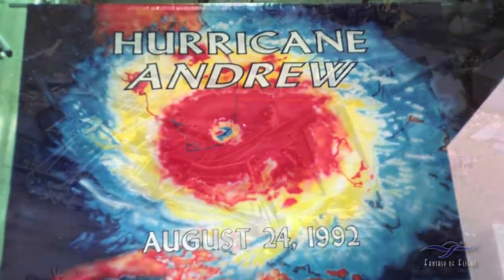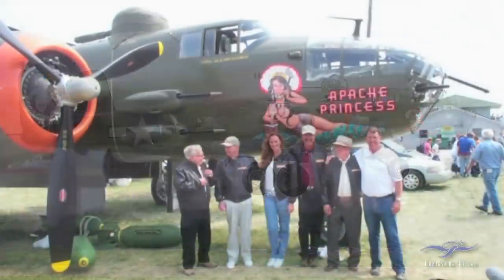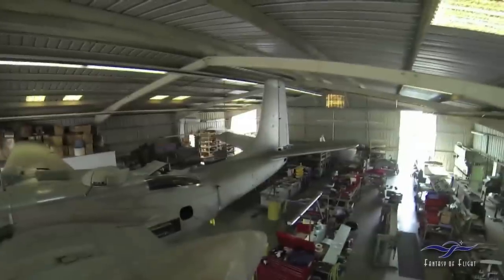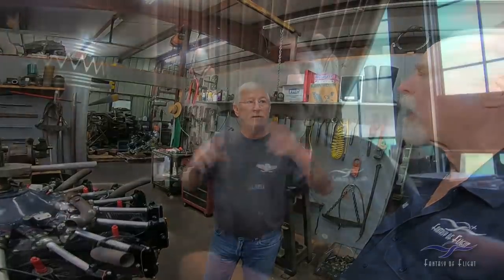It was damaged by Hurricane Andrew in 1992, but fortunately not as bad as some of my other airplanes. Aero Trader, who did my B-25, and we took it up to Oshkosh 1 year and got Reserve Grand Champion, they were chosen for the repair and restoration. The airplane was already very original, but it's being restored to an even higher degree of authenticity. When completed, there will never be an A-26 that will compare with this one. The engines were overhauled years ago by Jeff Blakey, and it now seems we've hit a milestone in the restoration process. So let's go check it out.